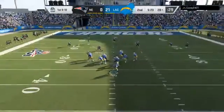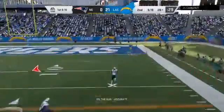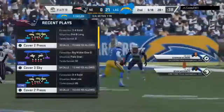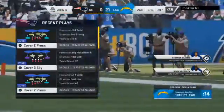On 1st and 10, it's Taylor. Eluding the pressure right. And now he's going to use his legs. And nearly picked it off. He had a chance to come down with that in the end zone, but it'll wind up just being incomplete.